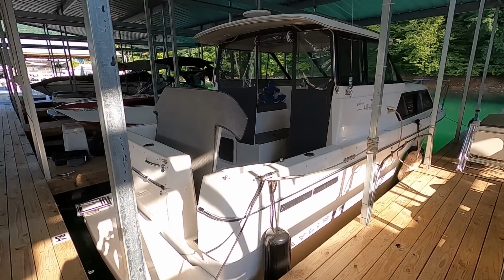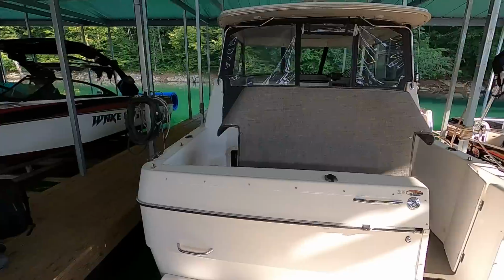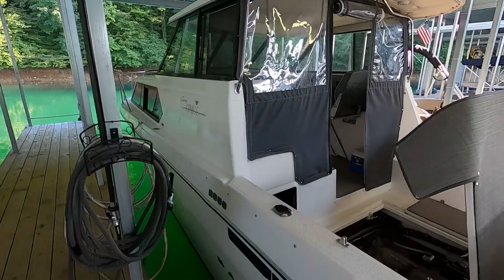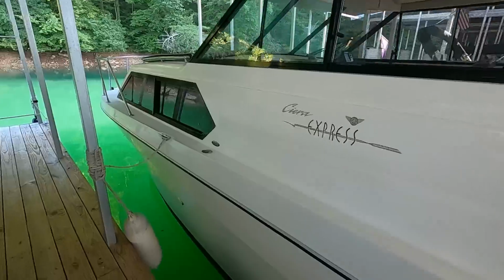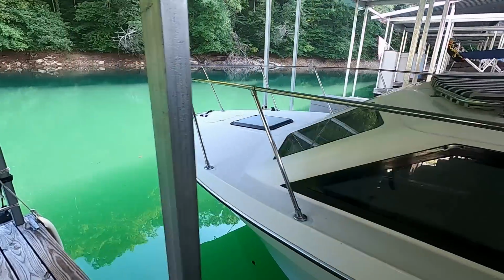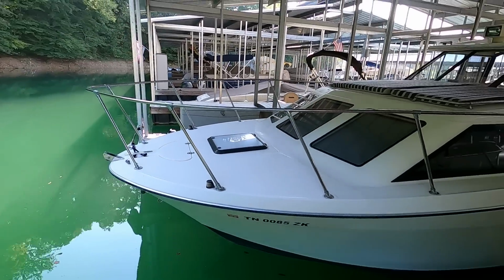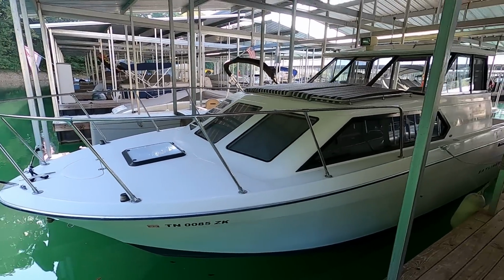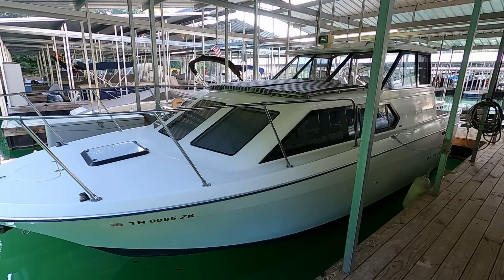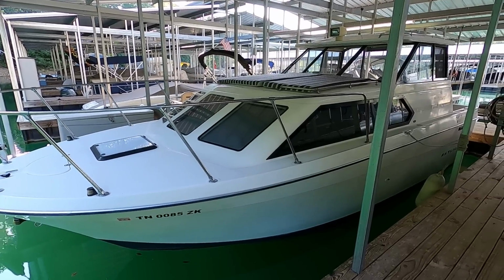All right, here we are at our 1997 Bayliner 2859 Ciera Express special edition cabin cruiser for sale here on the beautiful fresh waters of Norris Lake, Tennessee. This is about a 29-foot 10-inch LOA, that is length overall, about 9 feet 9-inch beam.